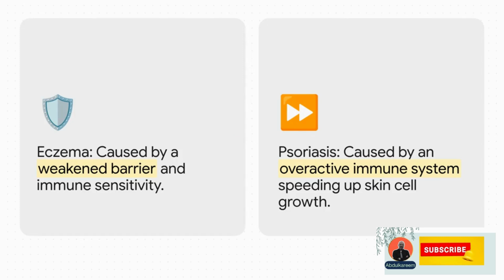And what about conditions like eczema and psoriasis? I know they can sometimes look similar, but the root causes are actually totally different. Eczema usually starts with a weak or damaged skin barrier, which makes it really vulnerable to irritants. Psoriasis, on the other hand, is an autoimmune thing, where the body's own immune system basically goes into overdrive and tells skin cells to grow way, way too fast.